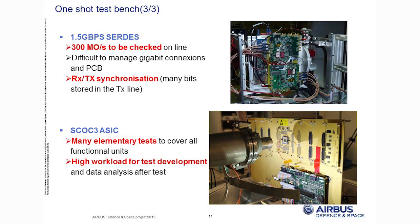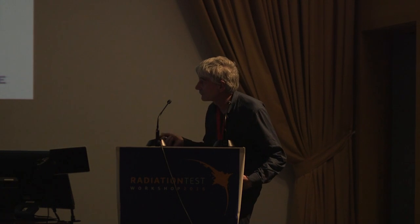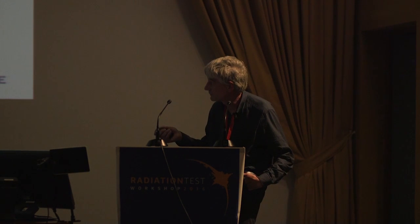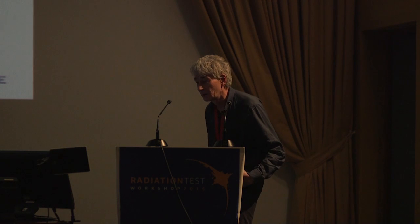The second test board was for the SCOC3. It's an ASIC which I think means space computer on chip, and it embeds a lot of things like Leon 3, 1553 interface, and so it's a lot of things, and it means that we have to develop a lot of elementary tests to cover all the functional units which are embedded in this device. And for this kind of test, the main point is you have a high workload for test development. And when I say high workload, I'm talking about many hundreds of hours.